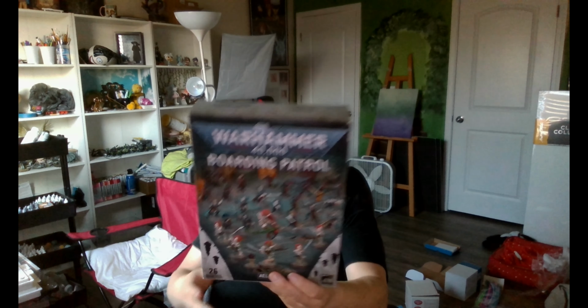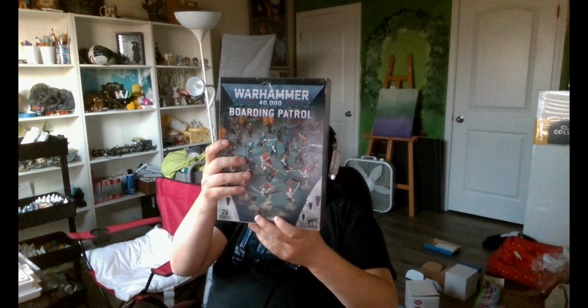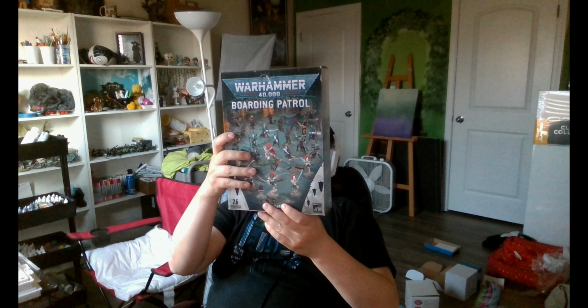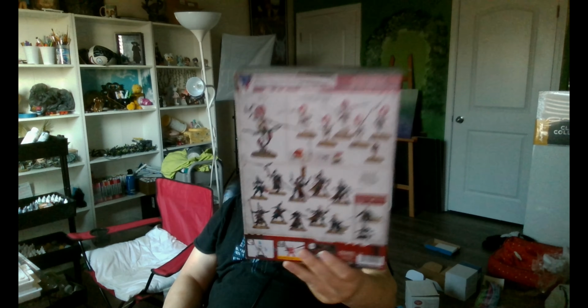We got the new Warhammer 40k boarding patrol of the Eldars with a whole bunch of Banshees and Howling Banshees and the Corsair Voidscar. Found out this was cheaper than buying them individually. I'm gonna be printing a lot more of these as 3D prints, but I want some actual ones because a lot of the ones I'll be printing will be the sexy elf thing. I think I want some mixed with some guys in there as well.